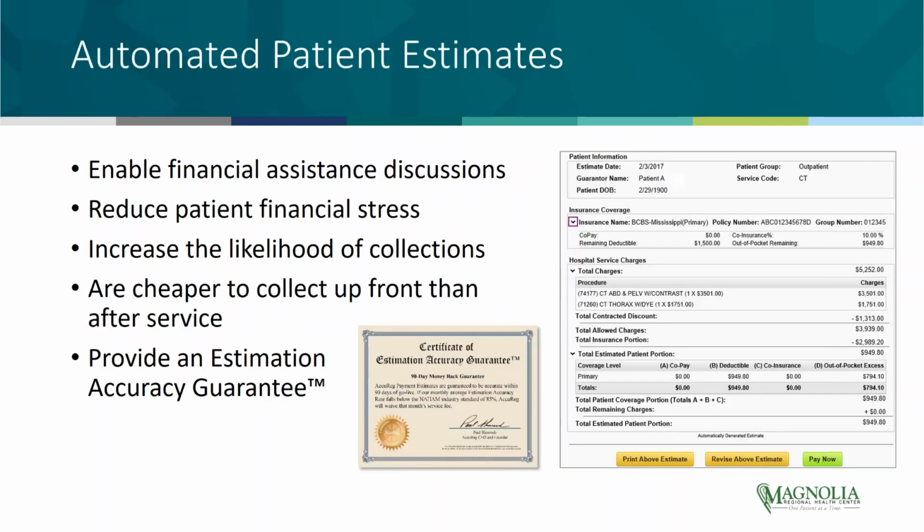And on this slide, I'm going to talk about how AccuReg provides Magnolia with automated payment estimates. Our outpatient department is normally very busy throughout the week, and AccuReg makes the upfront collection process stress-free by providing accurate estimates within seconds, with no delays for the patient. As you can see here, we're also able to provide patients with a detailed summary receipt at their request. And we have learned that it's much cheaper to collect upfront rather than after service. And I'm going to let Darlene speak a little more to you regarding this slide.